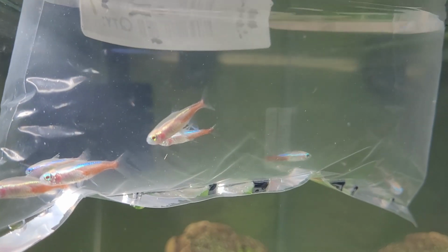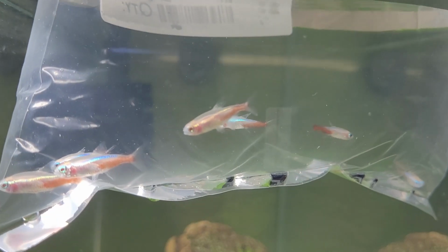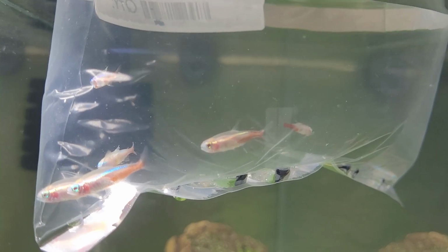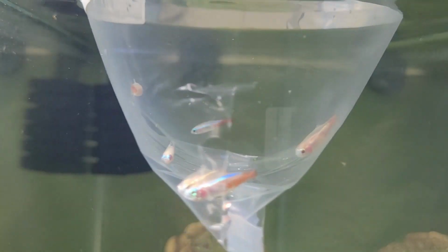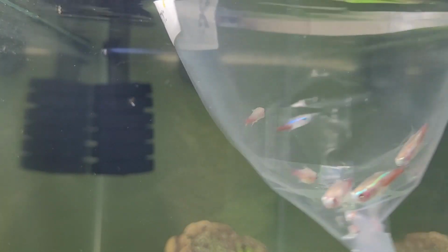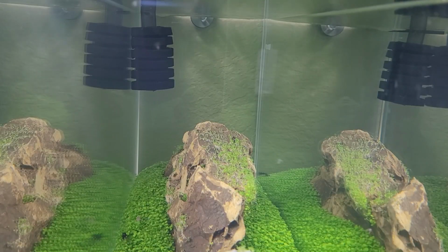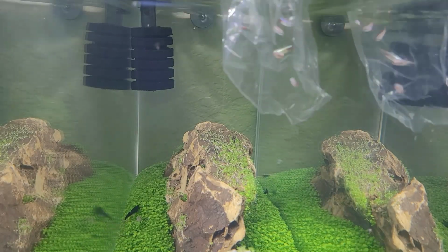Here we have Emperor Neon Tetras. They're a little bit more expensive than standard Neon Tetras, but they're smaller and the colors are more vibrant. I have about 7 of them.